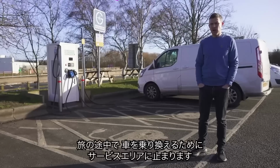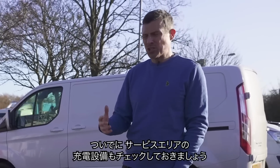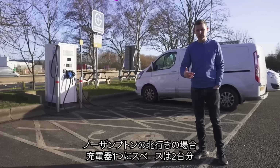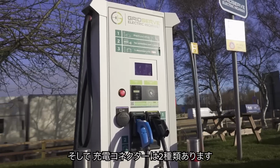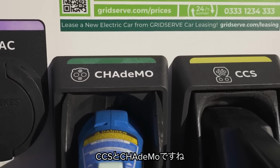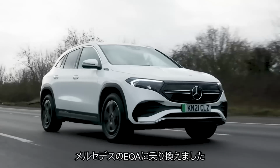As part of this EV road trip, we're going to be stopping at service stations so I can switch into another car. Also, while I'm doing that, I thought I may as well check out the charging infrastructure at the service stations. And here I am at Roadchef, Northampton, northbound, and there is just one charging unit with 2 spaces, though on the DC chargers you've got 2 different types of connector. So there's just one CCS and one CHAdeMO, which I also like to call CHOdeMO. That's rubbish.